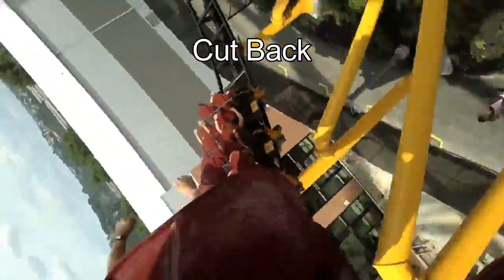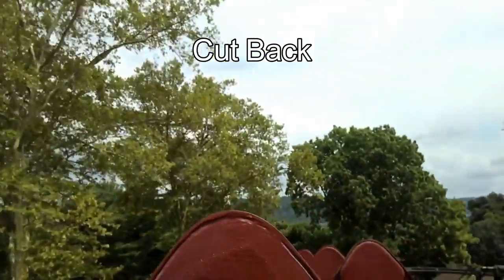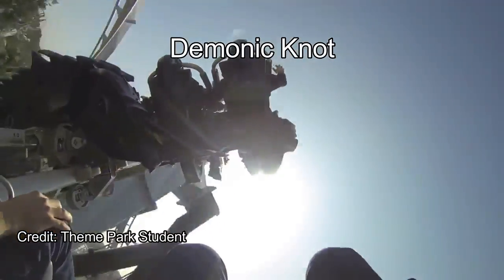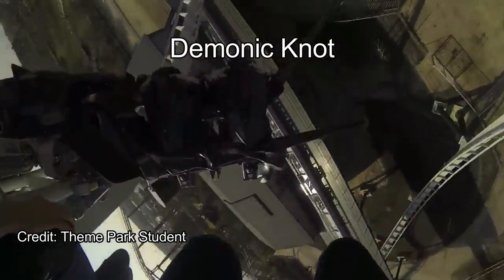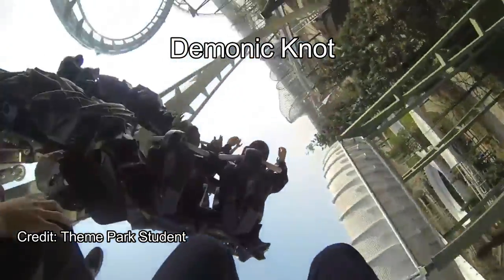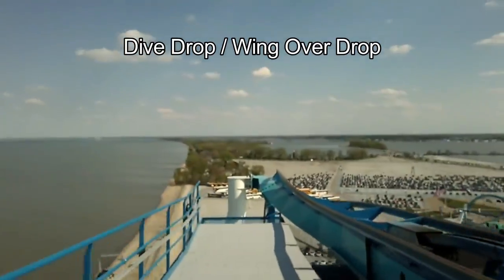Cutback, a corkscrew, but the ending half of the corkscrew faces the other direction. Riders exit the cutback going in the direction they came from. Demonic Knot, a zero G roll, followed by a turn around the first inversion, which then leads into a second zero-G roll. Dive Drop, a drop found on wing coasters.